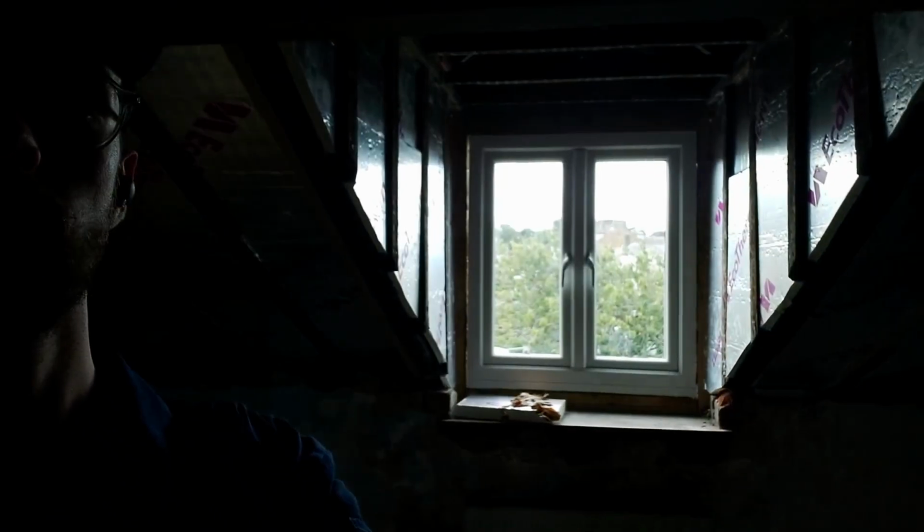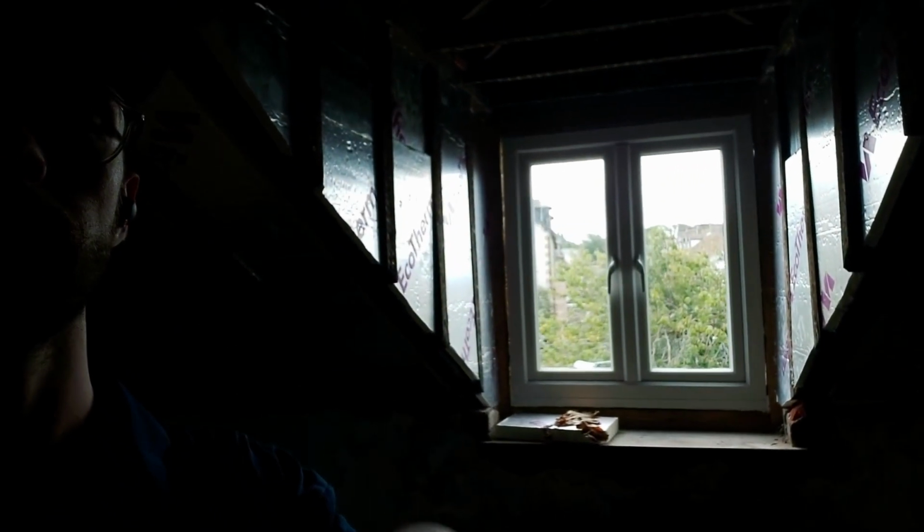Same thing on the windows as well, right? So on the dormer windows, we've got a limitation by how much insulation we can actually fit on the side without infringing upon that glazed area.